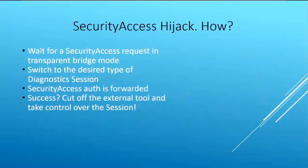So how does it work? The CanBadger gets into a transparent mode, breach mode, so it waits for the security access to happen. If the security access succeeds, it will disconnect the external tool, and then it will take over the session and give you a nice menu with a lot of stuff to do.